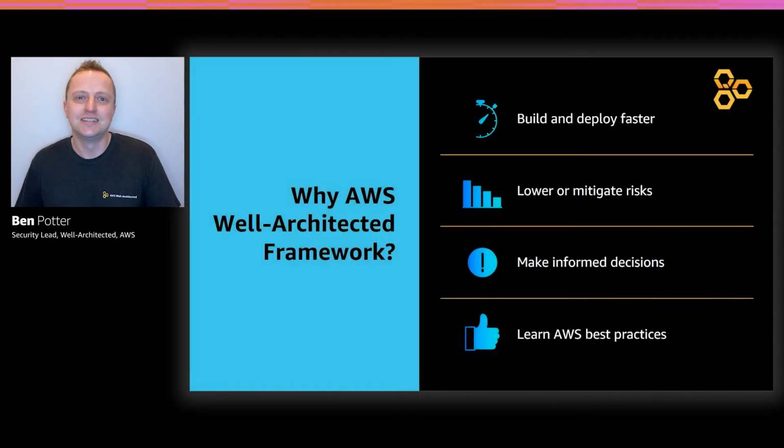So Well-Architected has been around for over 8 years now, and it helps you build secure workloads and architect in the cloud. We have white papers available across many different pillars, in which security is one of them. And we also have a tool in the console which can help you to learn about best practices and measure your architecture that you're running and also improve it over time.